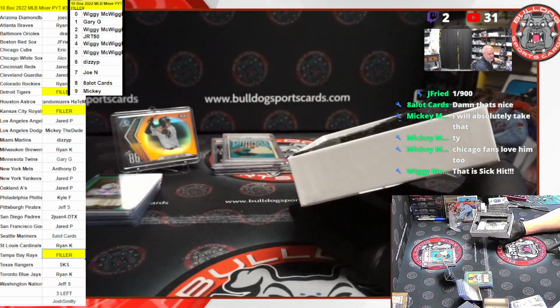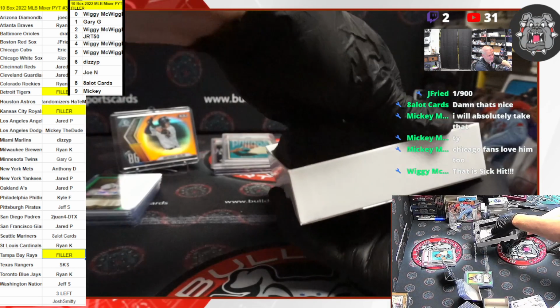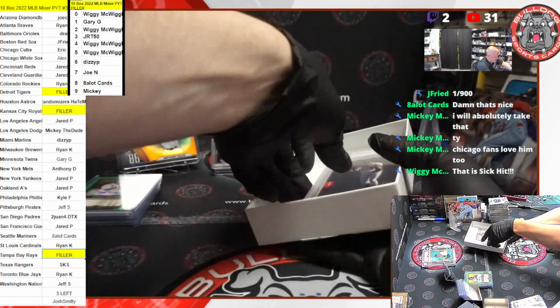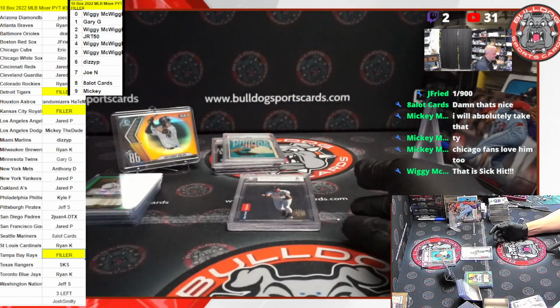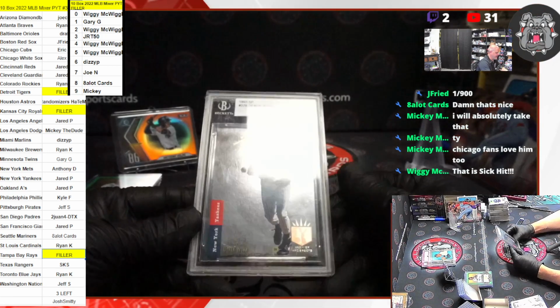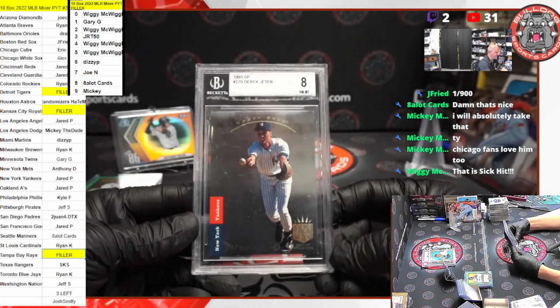Big hit here. This is a great hit here. This is a big card. Or decently, this is the biggest card of the break, I think. Sick. Jared P., what a break, buddy. How about a Derek Jeter 8?